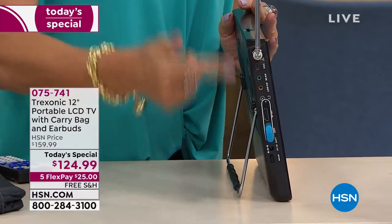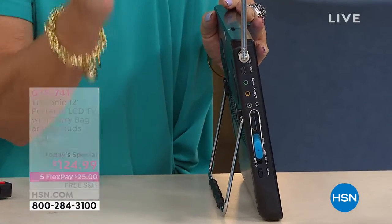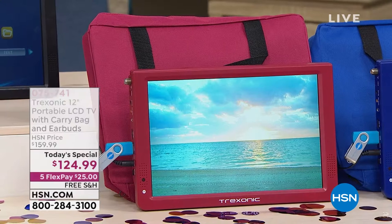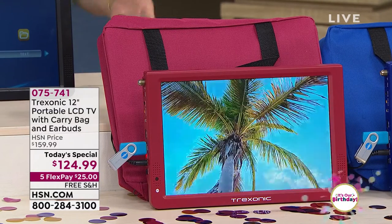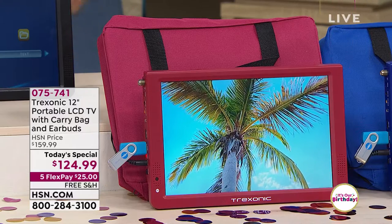Look at the ports here. They are so important, because what this allows you to do, because it has that USB input, you can stream. You can stream with this TV. You can pop in a Roku streamer or a Fire TV and stream all your favorite programs. So it's not just about the local free TV. It's also about all your favorite movies, all your favorite programs that you're gonna be able to stream. And look at that picture.